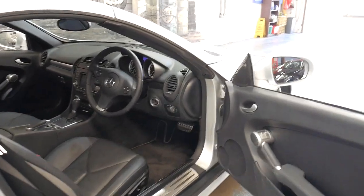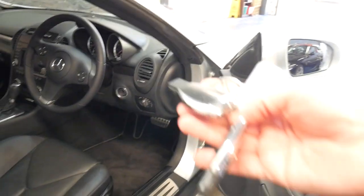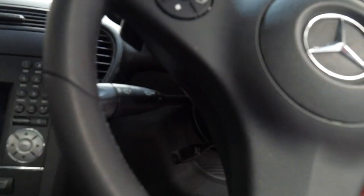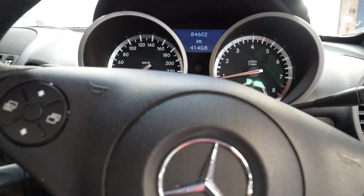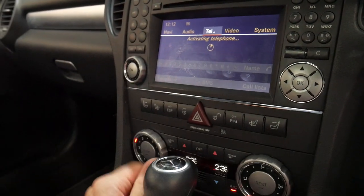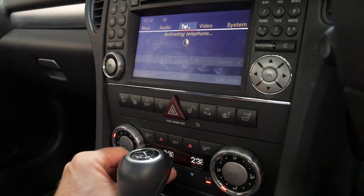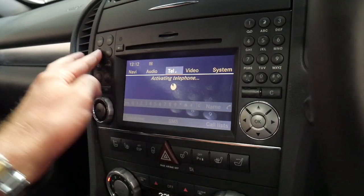We'll open the roof, which is working perfectly. It's got the original two remote keys. It's been very well serviced by an independent. So 84,000 kilometres. It's got heated seats, Bluetooth, navigation. I'm just going to take the roof off.